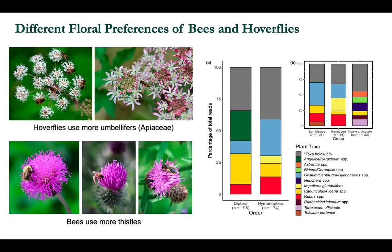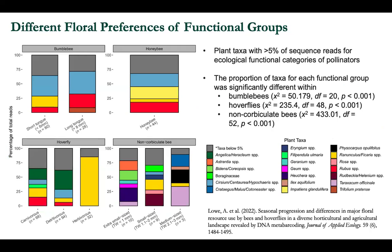We can also look inside the different groups of bees. So this is bumblebees and honeybees and solitary bees. Overall, as you would expect, you can see that bumblebees and honeybees are more similar with their plants, as solitary bees are doing all kinds of other things. Using the same data, we divided it into different functional groups. So for bumblebees, this is bumblebees with short tongues compared to those with long tongues. Again, different compositions. And this is honeybees here. So not surprisingly, short-tongued bumblebees are most similar to honeybees in the plants that they forage in.